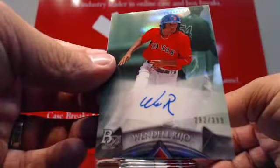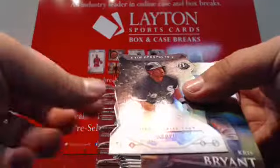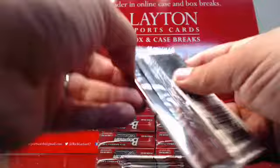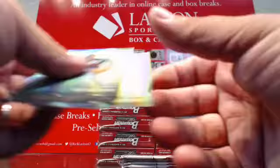There's one for Boston. Green refractor, on-card autograph to $3.99, Wendell Rijo for the Red Sox. Shrewd. Good old Shrewd. And a die cut of Jose Abreu for the White Sox. And a Chris Bryant base for the Cubs.